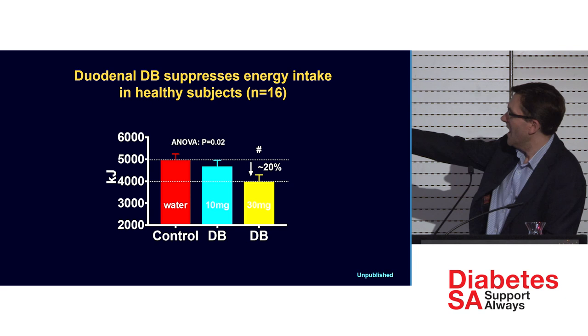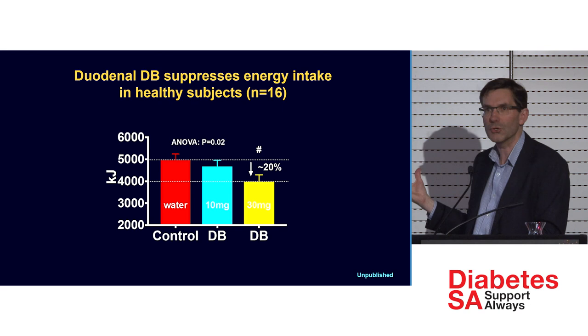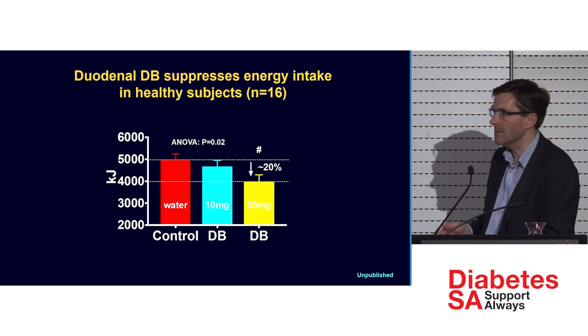A low dose of DB actually suppressed their intake a little bit, and the higher dose resulted in them eating 20% fewer kilojoules in that buffet meal than the water. So this really seemed to be quite appealing to us. But you know, you can't get by with a treatment that needs to be infused through a tube that goes into the small intestine, can you? You can, but it's not very practical.